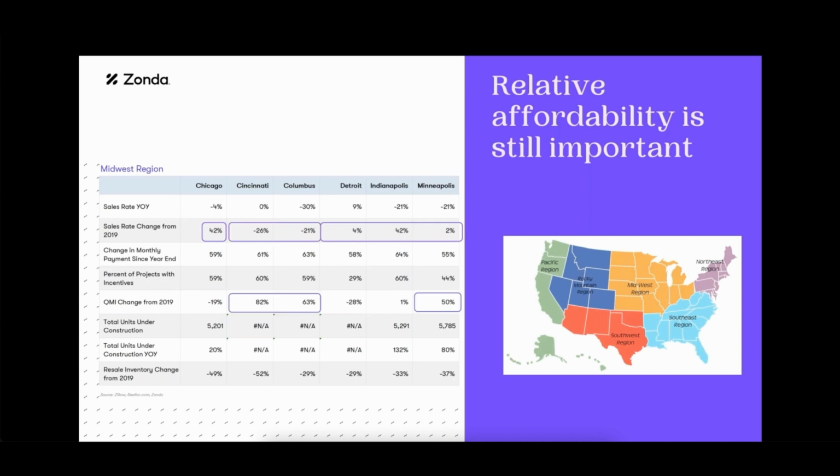Cincinnati and Columbus, you're seeing that those levels are down. Now, Cincinnati and Columbus also have QMI that's up compared to 2019. Same thing with Minneapolis. And as you look at somewhere like Columbus, I toured this market a few weeks ago, and I remember standing at one new home community and looking out the window, and the sales agent could literally point to the QMIs in the community that he knew he needed to sell quickly.